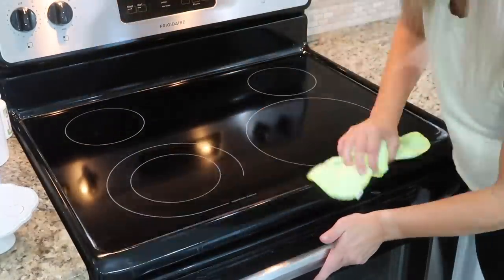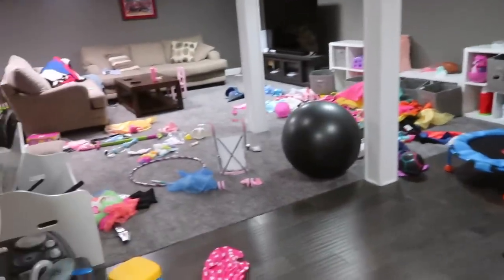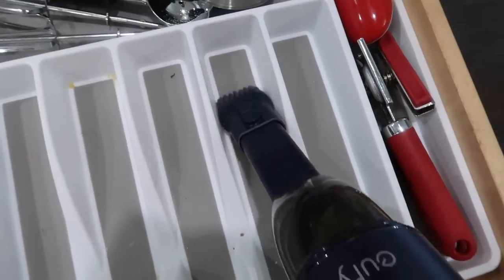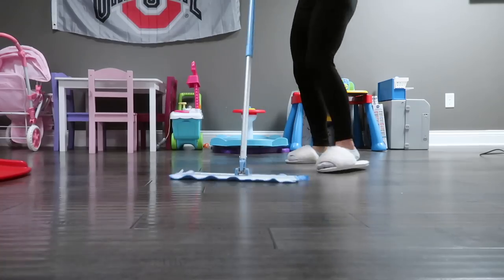Today, my friends, we are going to be cleaning it all. 3 days of whole house cleaning. I even got a new cleaning tool I'll be sharing with you and just sharing some real life messes when life gets crazy, not to mention a cash giveaway. So let's get ready and let's do this together.